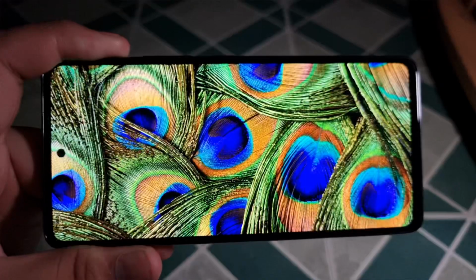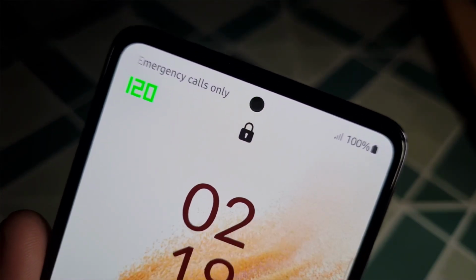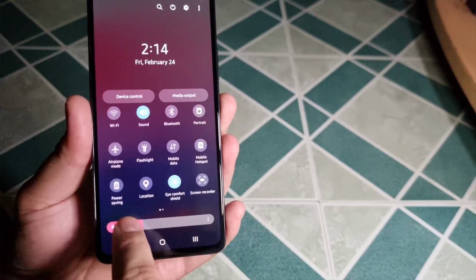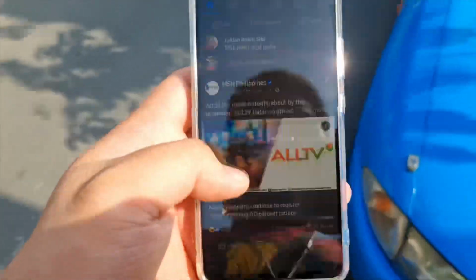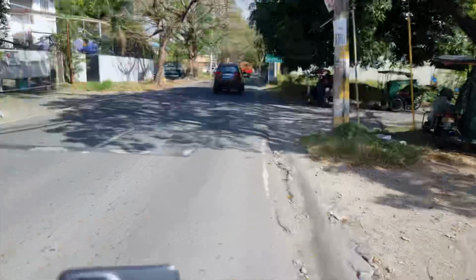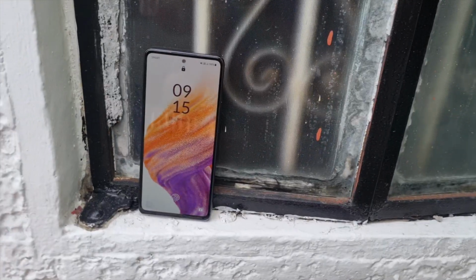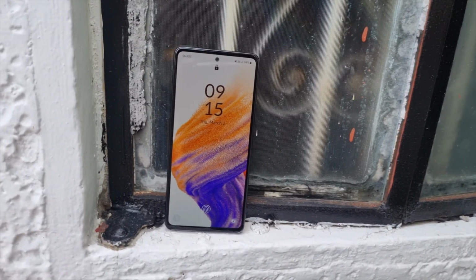Other than that, the Samsung Galaxy A53 is still a great buy for those users who want a good camera, a good display for watching, a much better battery life also, and a decent day-to-day experience, and most importantly, a much longer software support than the competition, if you're the type of user who doesn't change smartphones for more than 2 years. And if you can get this at a much cheaper price, then you can hit the jackpot here.